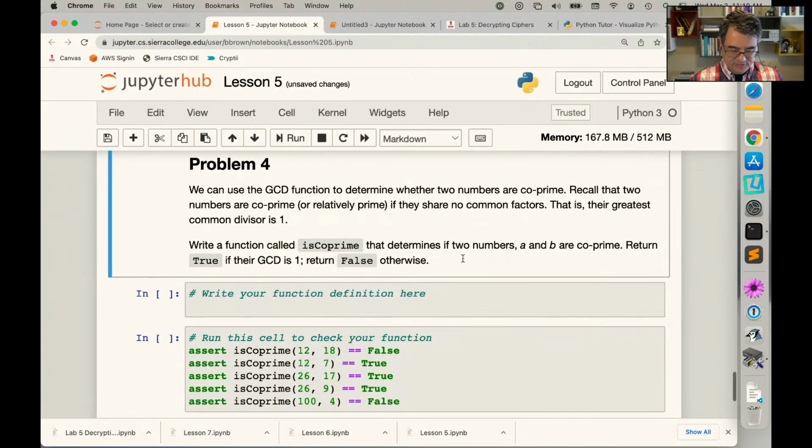Okay, problem number 4. We can use the GCD function to determine whether two numbers are coprime. Numbers are coprime if their greatest common divisor is 1. So we can write a function called is coprime that determines if two numbers A and B are coprime, return true if their GCD is 1, and return false otherwise.